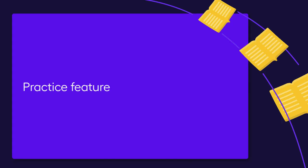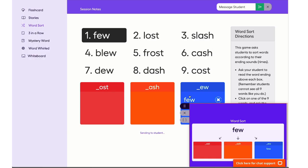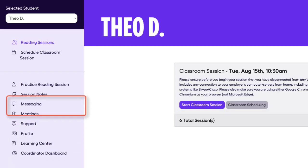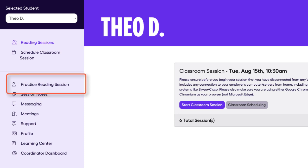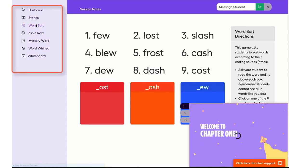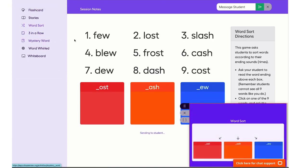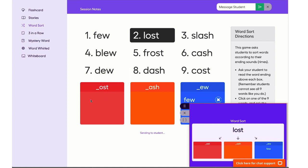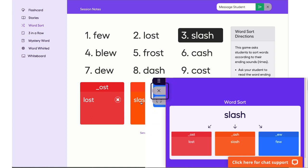Prior to your first session, it may be helpful to spend time getting familiar with the activities in the Chapter 1 platform. The platform includes a practice feature that simulates a live session. Please use Google Chrome to access the practice feature. To practice a session, open the practice screen by clicking on the practice link. A simulation of the student's screen will open in the lower right corner of your screen. Click on any activity from the menu to begin practicing. As you click through the activities, you will see a representation of what the student will see during the session. Your activity screen is active, and when you select an activity, the same activity will appear on the student's simulated screen.